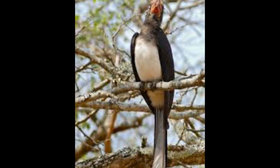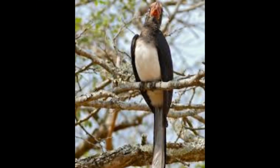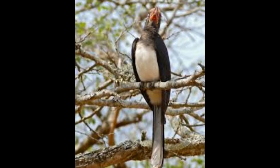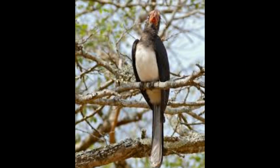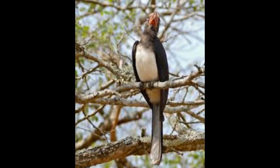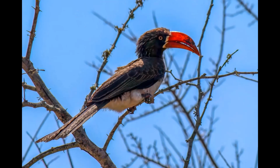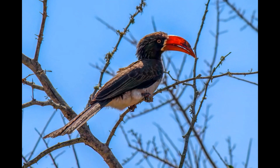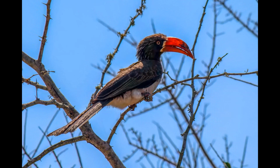Crowned hornbills produce a series of deep, resonant hooting calls. These calls can be heard over long distances and are often used for communication between individuals. In addition to hooting, crowned hornbills are known to produce cackling or laughter-like sounds. These calls may serve various purposes, including communication within a family group.